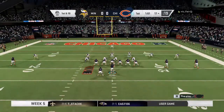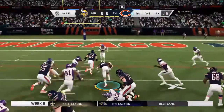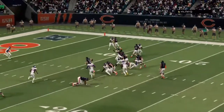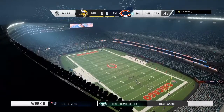First carry now for David Montgomery. And he'll get 7 yards from the 17 to the 10 before he's taken down. Now the offense going to use the first of their timeouts. They'll have 2 remaining as we step aside here in this first quarter.